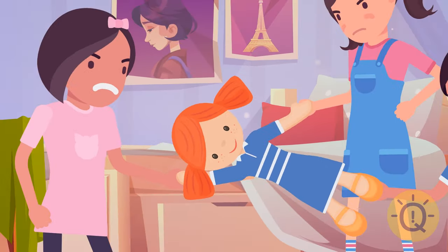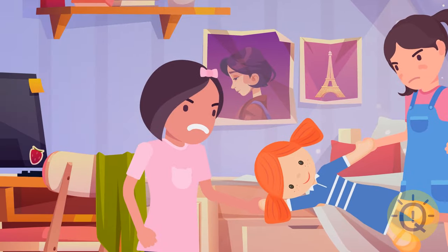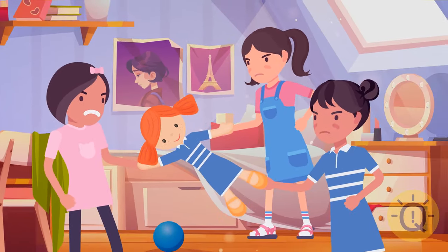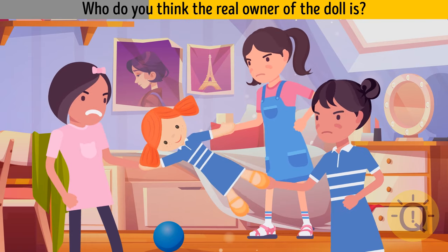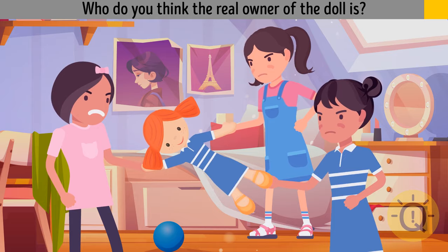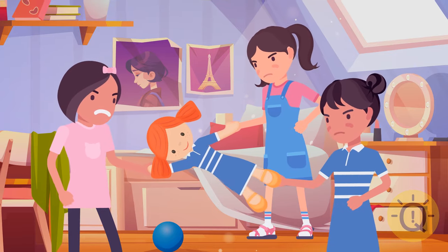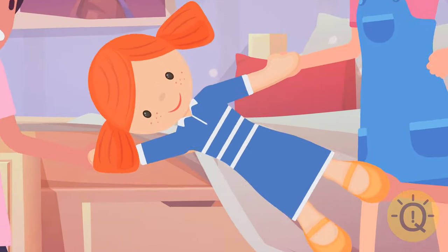Three girls are fighting over a doll. It belongs to one of them, but each of the three says it's hers. Who do you think the real owner of the doll is? It must be this girl. Look, she and the doll have matching outfits.